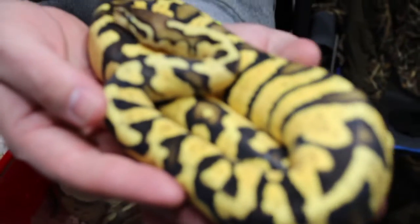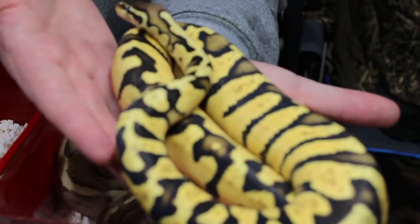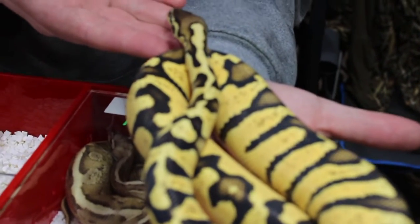We did lock it with a clown already. Oh, so this has been bred to a clown. So I can't wait to see those zebra clown ball pythons. They must be incredible. This is a beautiful snake.